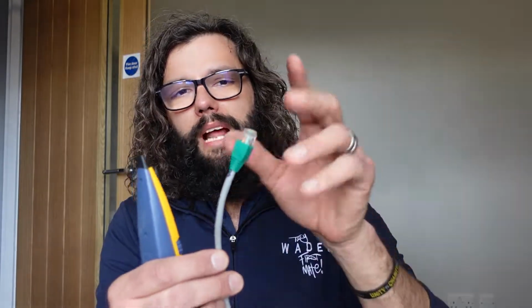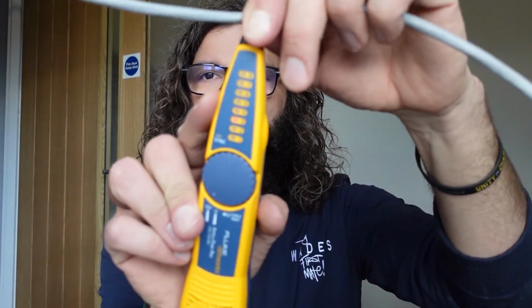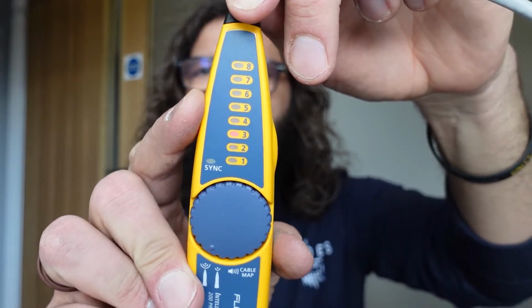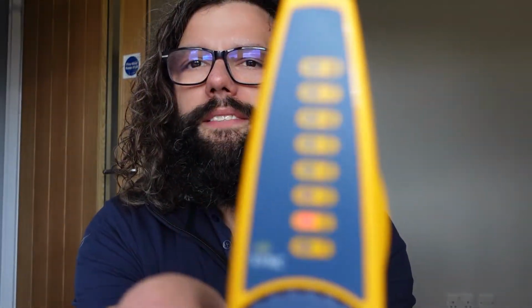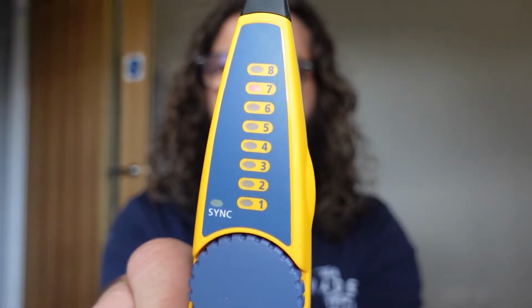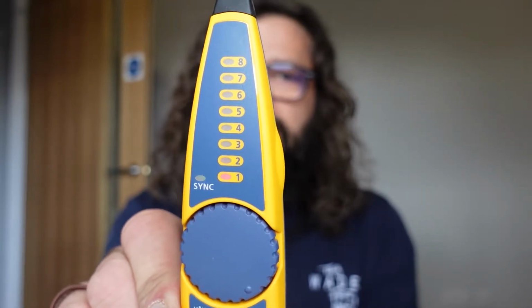So we've identified the cable, now I've got 2 plugs on either end. So I can still prove it's the right cable by just putting the tone on it there. You can hear the noise and the lights, hopefully you can see that, should be on number 8. I can also test if each of those 8 cables is wired correctly. So I put it into the bottom of here, and I then turn this to cable map. The lights are just going up one at a time, and that's telling me that all those cables are connected straight to each other. So perfect connection just there.